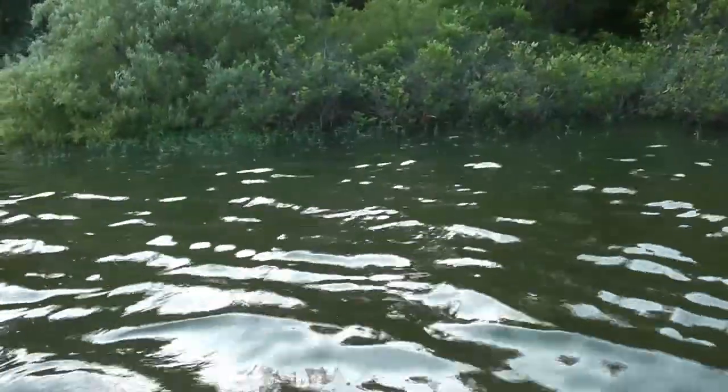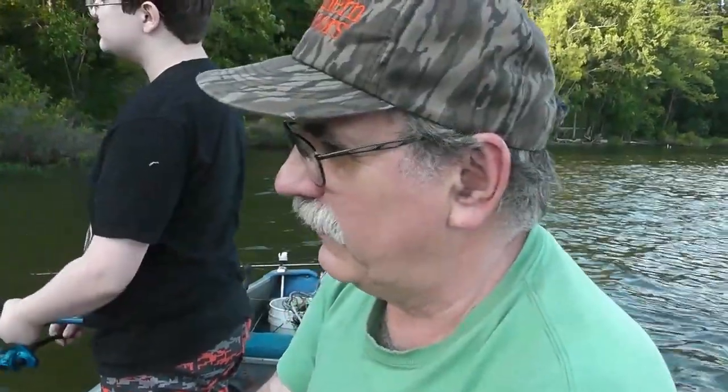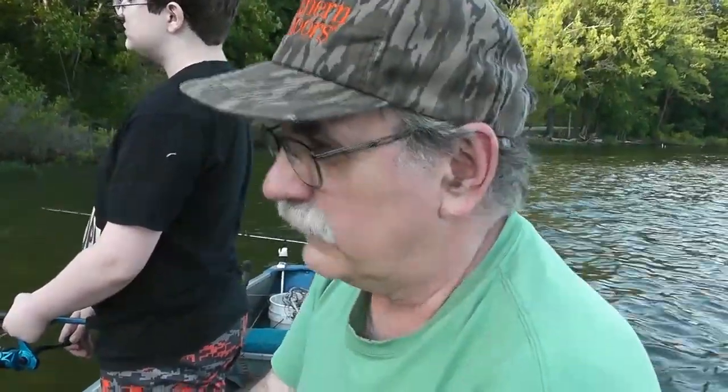Well, we're going to let him go. But that's the first sunfish of the day. We've only been here 5 minutes. Settled in here, maybe we'll catch some more.